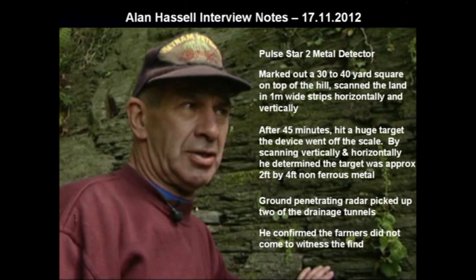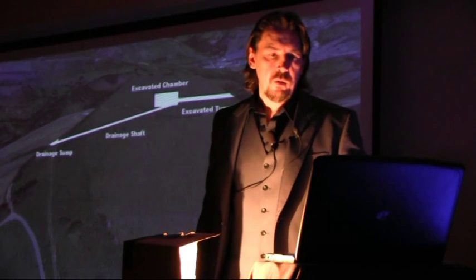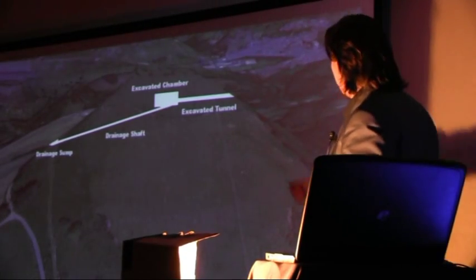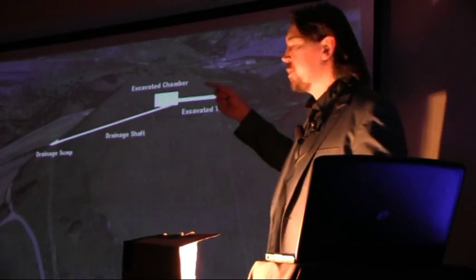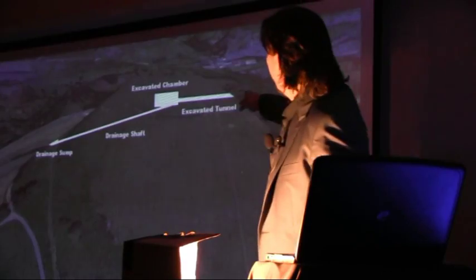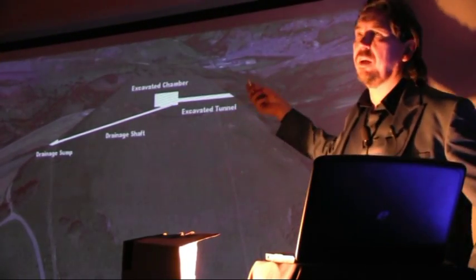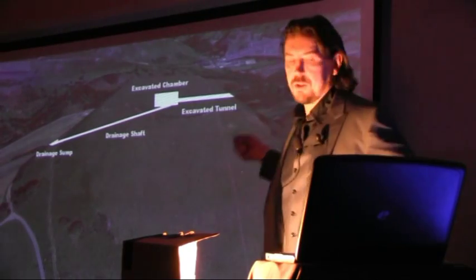He then used ground penetrating radar. Well, he didn't. Wilson and Blackett did, but he witnessed the ground penetrating radar picked up 2 of the drainage tunnels. He also confirmed that the farmers didn't come to witness the find. Okay. Now, I'm not sure what's in there, but I'm pretty sure that some of this archaeology is there, and I think there's probably something inside the hill. But I have no clue what's in there.